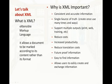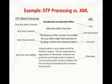So that's one at the bottom, being able to create and exchange information. That is becoming a bigger deal than it used to be when you've got working with multiple outsourced teams, or you've subbed out part of your work, or you're using components from other companies, or you're OEMing your documentation. It's more important that you can give your content to somebody else and they can open it and do things with it, regardless of which side you're on, the receiving or the sending end.